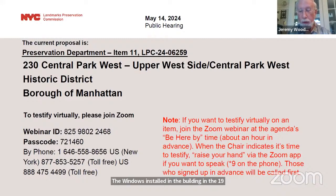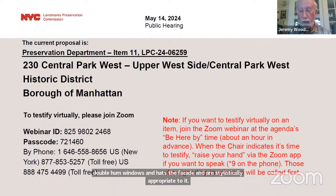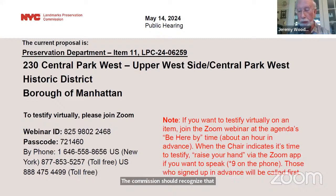The tax photos show how the original paired 8/8 and 6/6 double hung windows enhance the facade and are stylistically appropriate to it. The commission should recognize that historic preservation is for the long term. The goal for this and other buildings should be improvement over time when it can't happen all at once. Piecemeal replacement of inappropriate windows with matching inappropriate windows will result in no improvement and will perpetuate the architectural mistake.